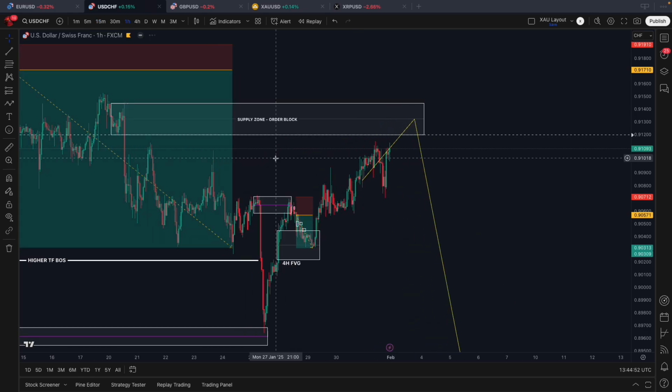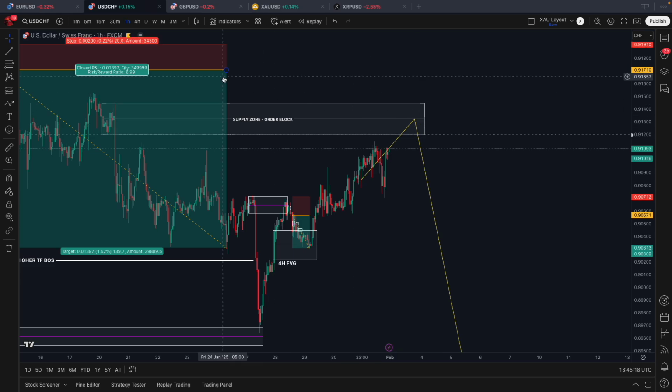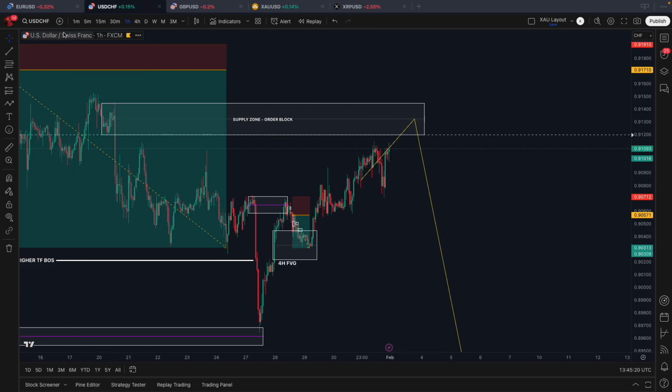So with this pair, it's just a case of being patient, waiting for price to trade into this zone, distribute, give us our confluence, and then we can look to short this market. But if you're looking to get involved in the US dollar Swiss franc this week, look for those short positions, probably the latter end. So I'd say Tuesday, Wednesday, Thursday, Friday. Monday's usually a write-off, and I think we're going to see that bullishness for the start of the week, just as it preps for that down move. But that's my analysis for the US dollar Swiss franc.